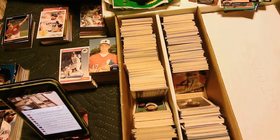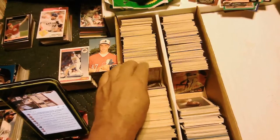The 93 Gold Jeter is a rookie card, sent to SGC to get graded as well. Nice. You got to show that to us when you get it back. That's for sure.